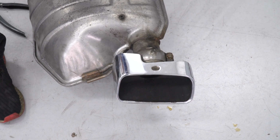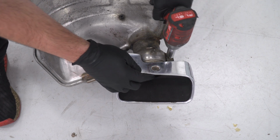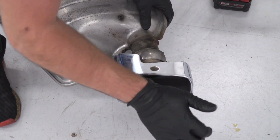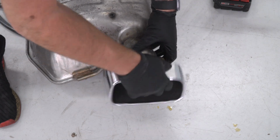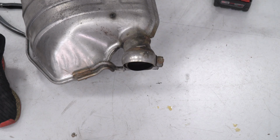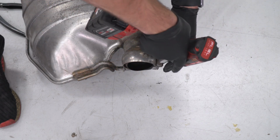All right, so I flipped our factory exhaust over so we can access the bolt head on the clamp of our factory tips. Grab a 13 socket, loosen that up and pop the tip off. All right, so we do need the clamp, so you may have to loosen it up a little bit more to get that off.